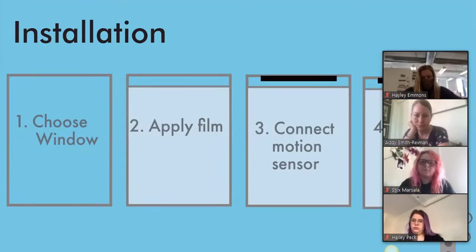To install bird film, all you need to do is roll the film over your window, similarly to a privacy decal. Next, attach the motion sensor to the top of the window, facing outside the building, then connect the motion sensor to the film. Finally, plug the power cord into an outlet and you're all set to save the birds.